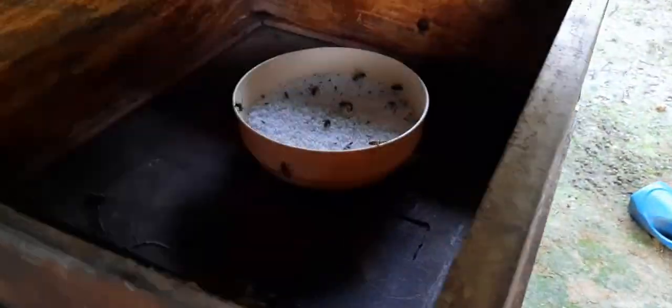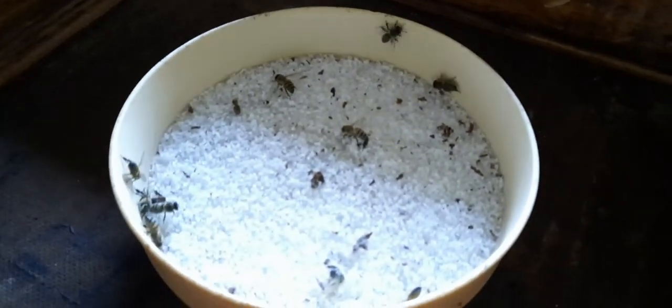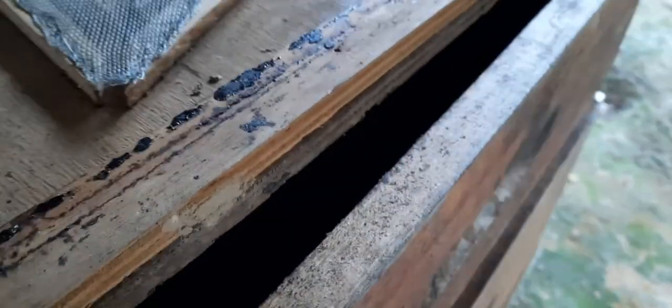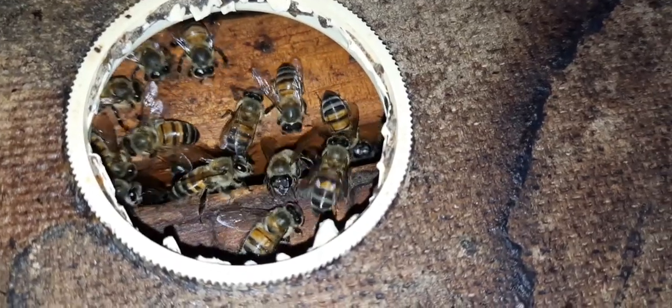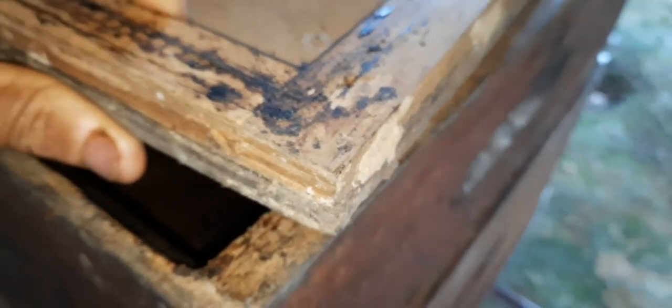Okay. See, that's what I have here on the inside. That's just the solid sugar, and we have a few bees tending to it. And right now you can see down inside here. Let me just put a little light on this. They're looking active, eh? Yeah, man. They're doing well. So that's what I'm talking about right here.